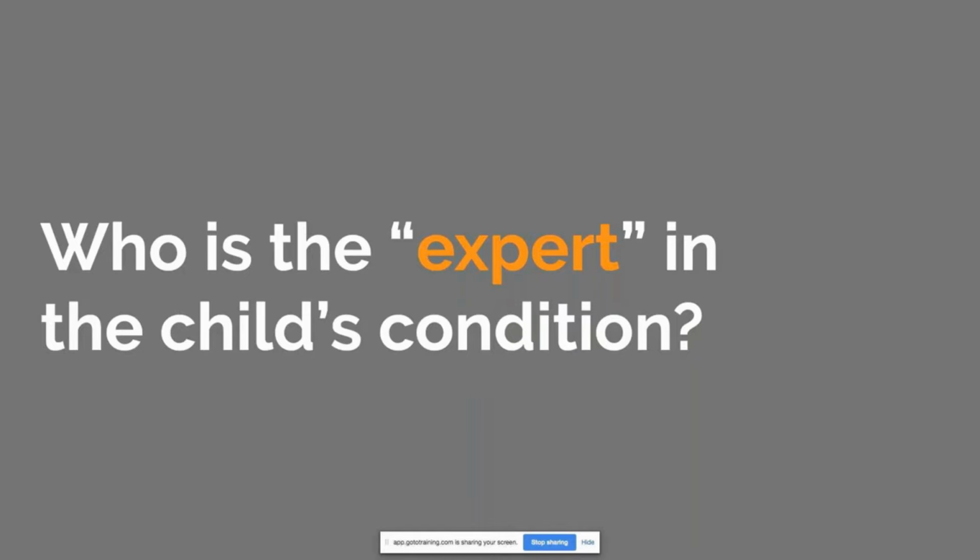I know the moms out there are all saying, I'm the expert. And while you are, in the eyes of the IEP, we need those experts that are doing the assessments on the child to be determining what the child's needs are. So a doctor can diagnose your child, but the next step is to uncover the educational implications of the impairments. So the real question is, is the diagnosis having an adverse impact on the child's education, requiring special education and services?